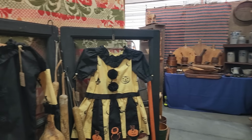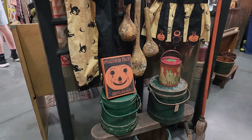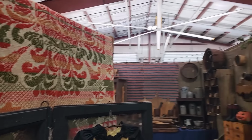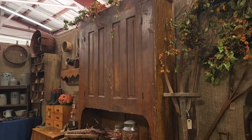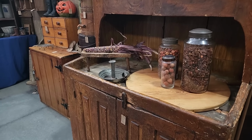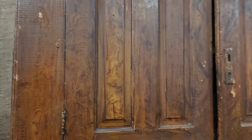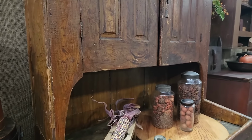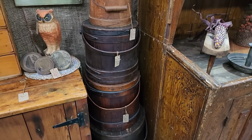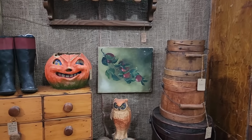And here more of the Halloween, sweet pumpkin face ring game. Love how things are displayed here. I'm really amazed how well everything is put together, and it's not even 5 o'clock yet. Beautiful grain painted cabinet. Step back. Wow, that is gorgeous. A whole stack of the buckets. Wow. And then look at this wonderful paper.